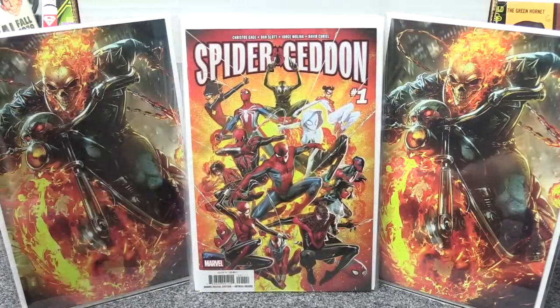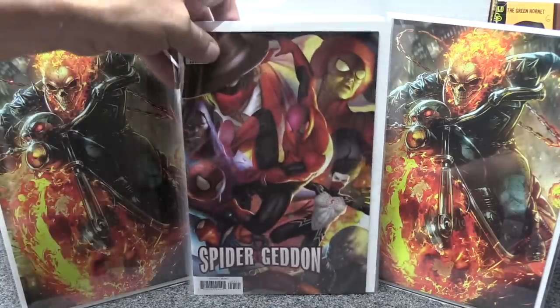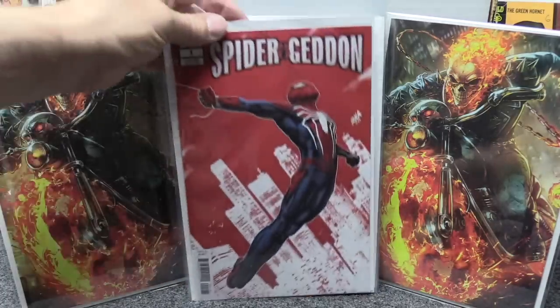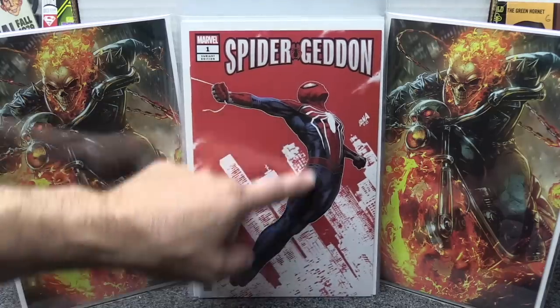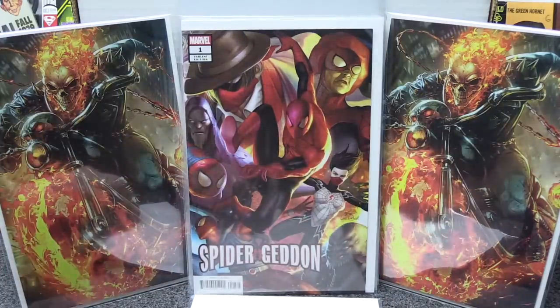Spider-Geddon #1, flipped through that. It's not bad, but I just grabbed it because it's #1, and I'm a Spider-Man fan. I really like this B cover. That's an In-Hyuk Lee, I believe, is that one. And picked up this one, which is cover, I don't even know what. There were so many covers for this. I only grabbed a few. I wasn't going to go crazy and buy them all. I like that one because that's that PS4 gaming variant, and this connecting one is really nice too.